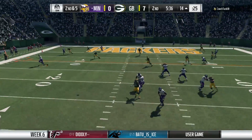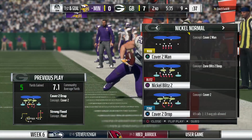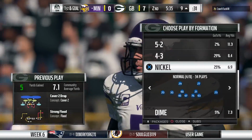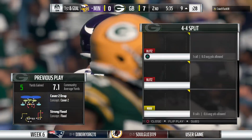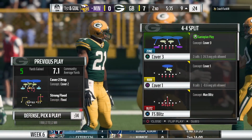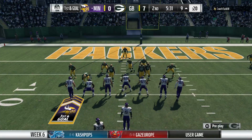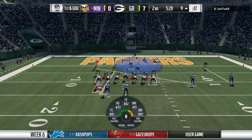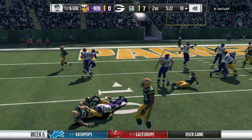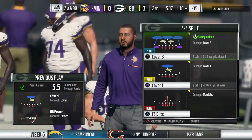Now Bortles again. This will be caught just inside the 10. And he's got this inside the 10 to the 9 before he's out of bounds. A 5-yard gain, and now they're set up 1st and goal. Driven back here, losing yardage to the 10-yard line. It's a loss of 2 there, bringing up 2nd down.